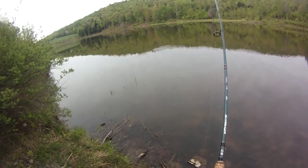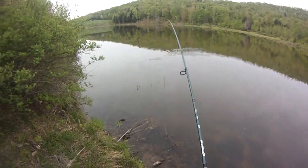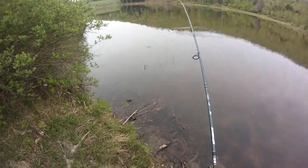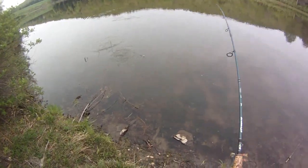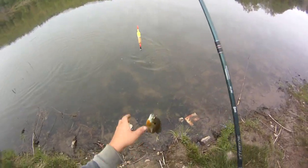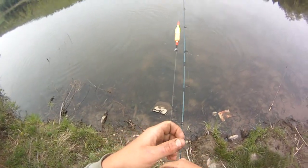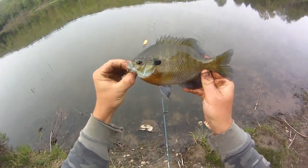Being a little pickier today than last time I came down, but last time they were so aggressive. Most aggressive I've ever seen them. They're eating dead crawlers, live crawlers, the tiniest shreds. It was amazing. So, I still think I'm going to do okay, even though they aren't slabbing it.